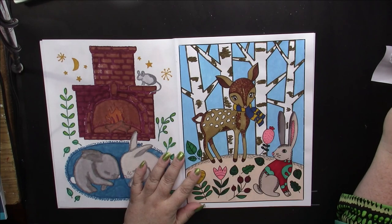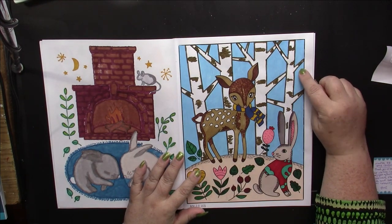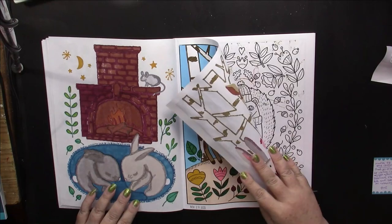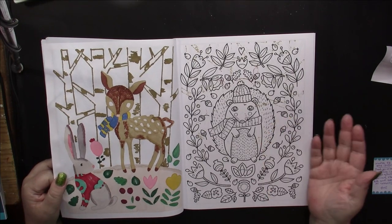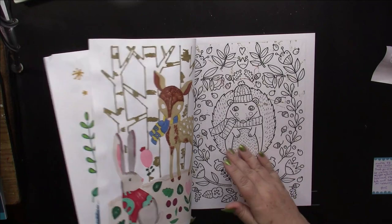I really like coloring birch trees. I love the way they look. This one, I did the background in paint pen as well. So yeah, I'll be getting some use out of that. And this one, I didn't put a blotter sheet down. Oh, it was terrible. But it's not that bad. I'm going to color this. It'll be no big deal.